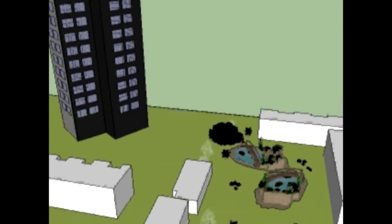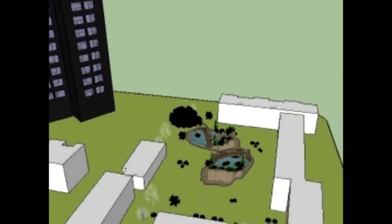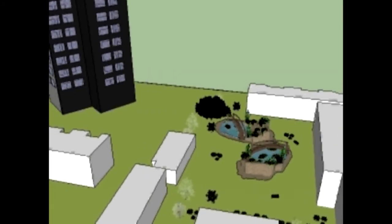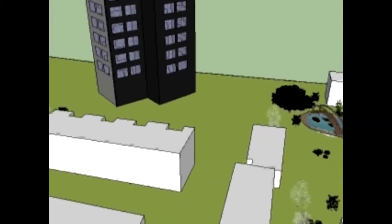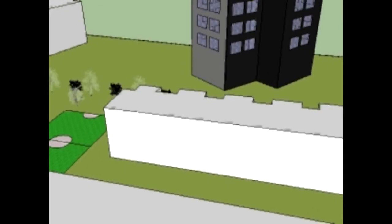The introduction of a few shrubs and greenery and planting some small trees, which the community can get involved in themselves, can help people to get to know each other better and help to bring about that community spirit that I'm trying to achieve, with the introduction of some ponds.